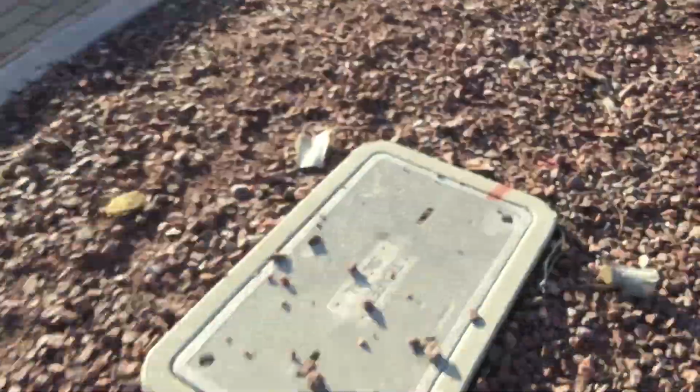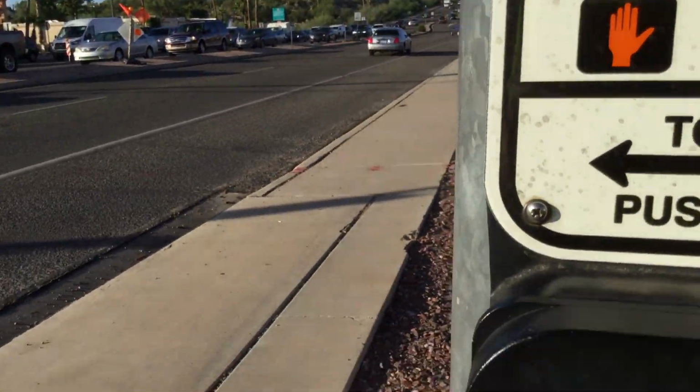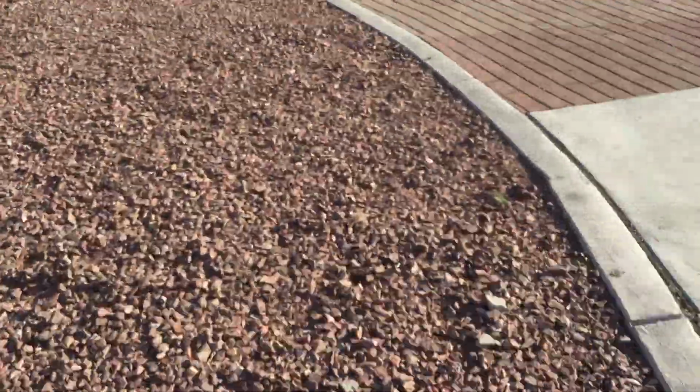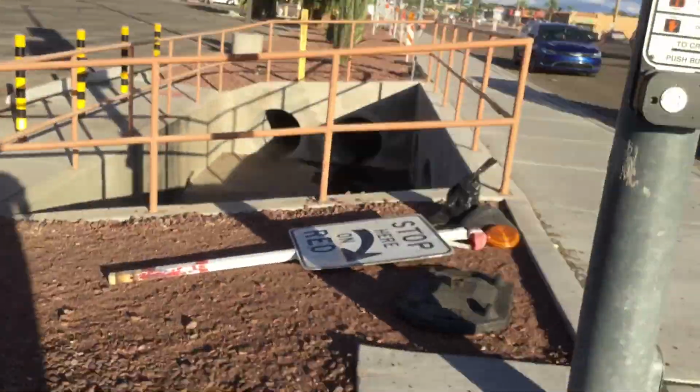All right, the walk sign just went off. I missed it. All right, I'll go to the other one again. I missed it again. I missed the sound of that.